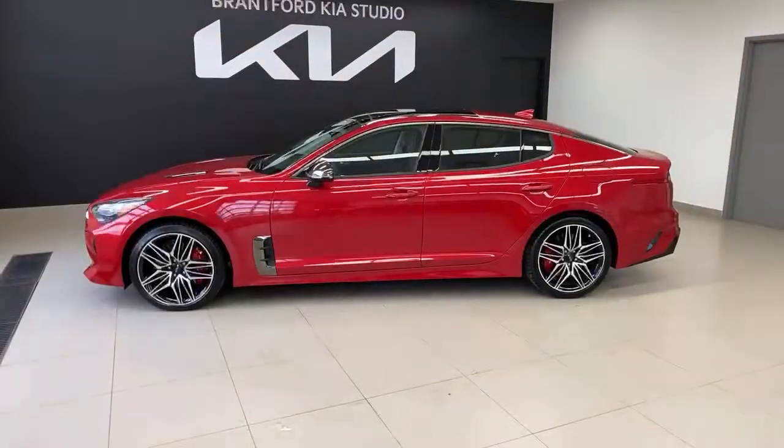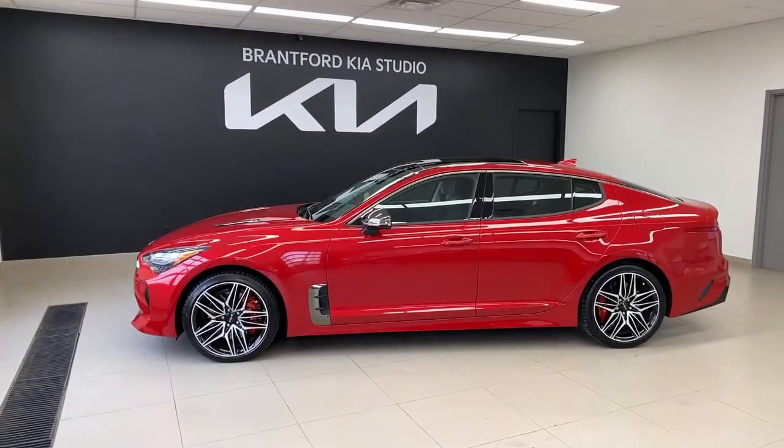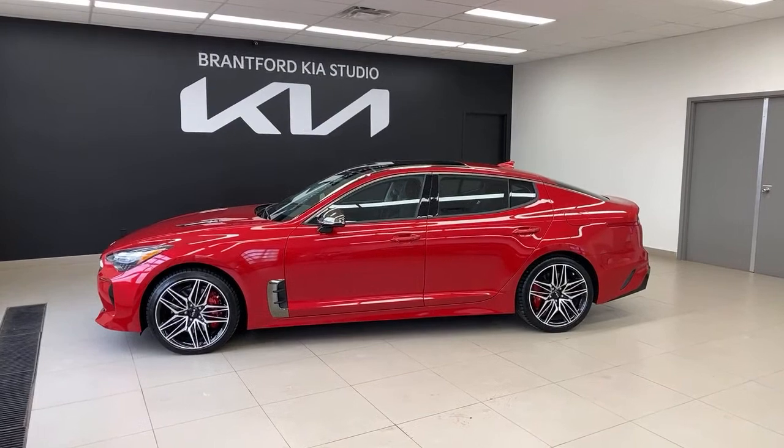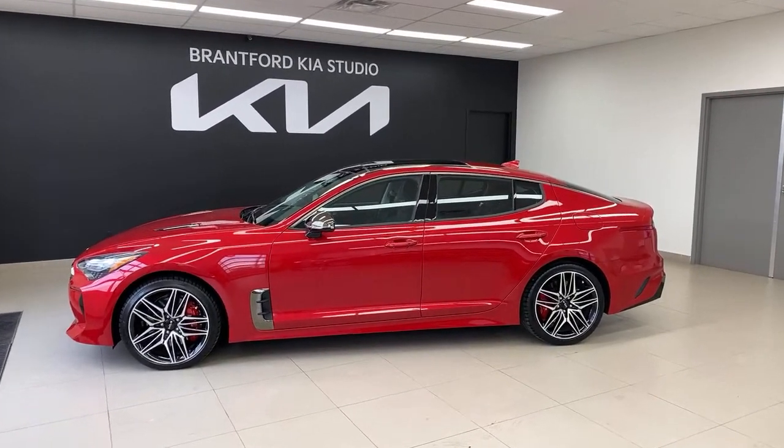So while the Stinger, I believe, is coming to an end, and I've said that for a long time now, I don't think that this is the final Canadian model year. There will be one more model year, 2023. Now, whether that runs a full production year or not, we don't know.